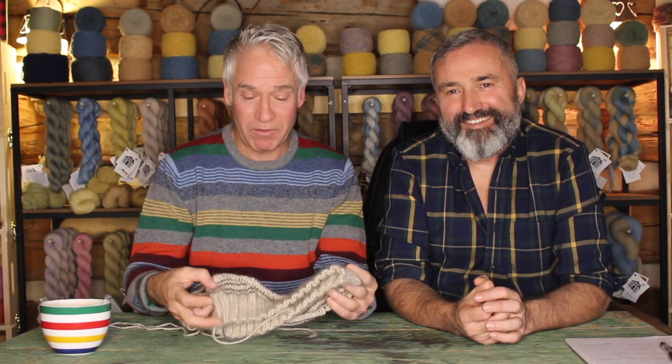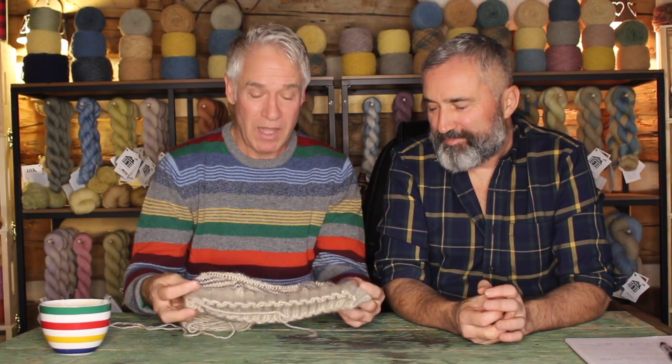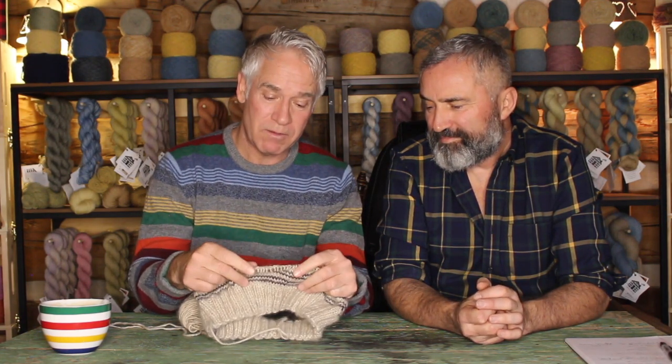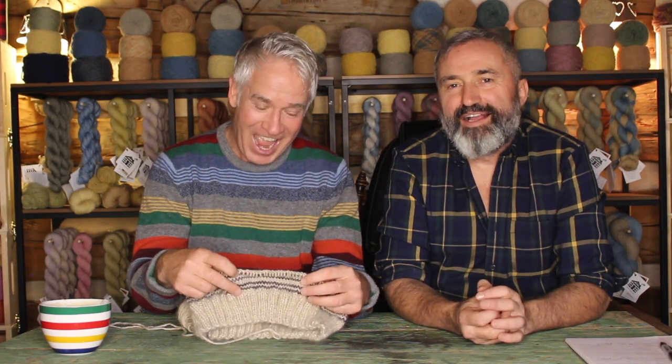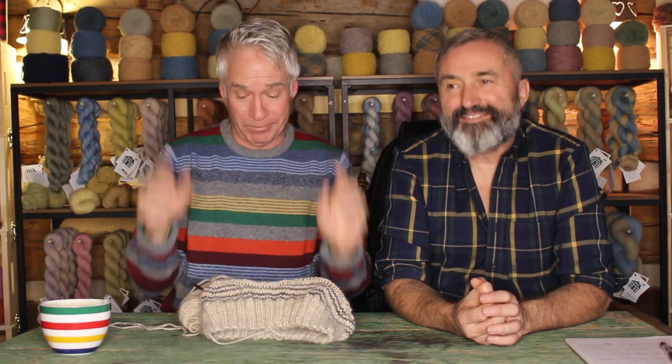But all I need to do is a count, and I guess a count based on another cowl. I was going to do this in multiple stripes, but what I've decided is 1, 2, 2, 2, 1, 1, 2, 2, 2, 1. And then I'm going to add another big 2-3 inches of beige, and then repeat this pattern and so forth and so on. So it's a creative process as I go, because it's all up here.